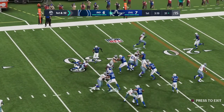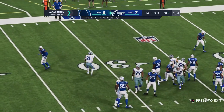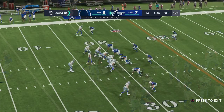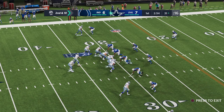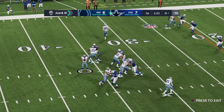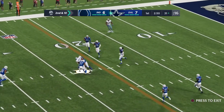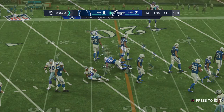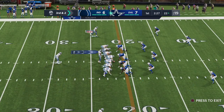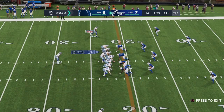They'll give to Elliott. And he stopped immediately there. Ezekiel Elliott, the ball. Darren Lee there to get him down. So after the run for no gain, here's 2nd and 10. Play. 2nd and 10. And he'll go underneath here to Elliott. That'll leave them with a 3rd and 2 coming up. They got 8 yards there. They're trying to keep the drive going. This will be play number 8.